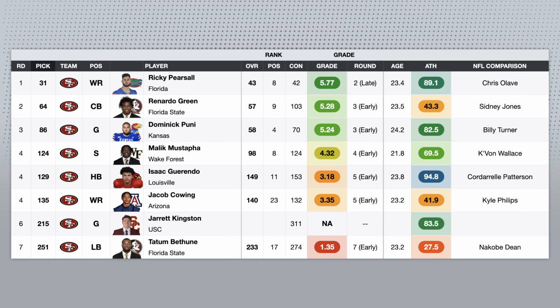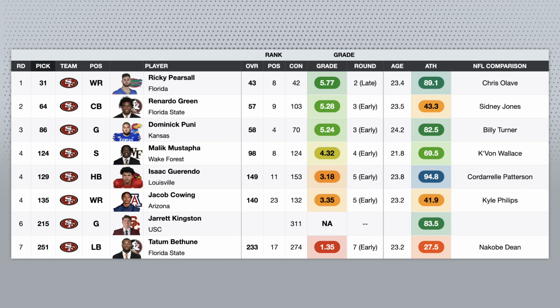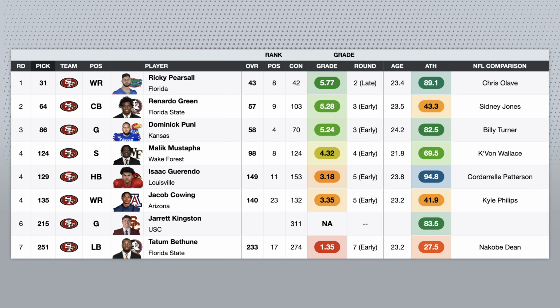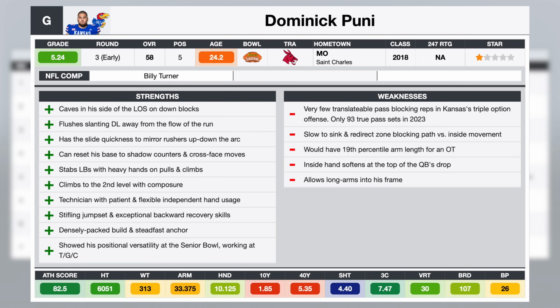Love to see it. And then at 86, they get Kansas offensive lineman Dominic Puni, who I had as a top 60 player. He played left tackle for Kansas. At the Senior Bowl, he was working at tackle, guard, and center. I think he's best at guard projecting to the NFL. He's a powerful run blocker. He's a mauler out in open space, but he also gets to those second level climbs under control and makes sure to secure contact. He's got a solid anchor. He has advanced hand usage in pass protection.